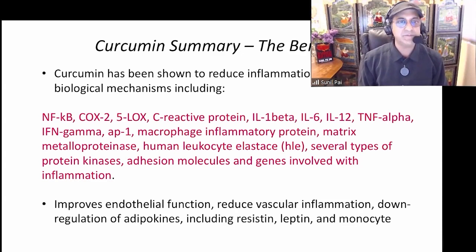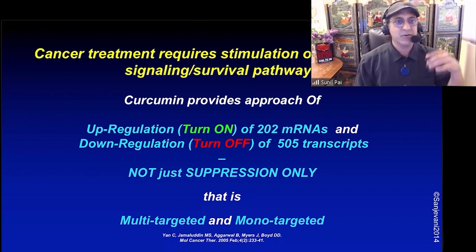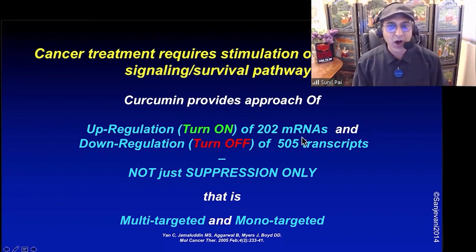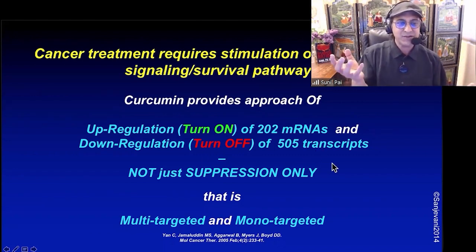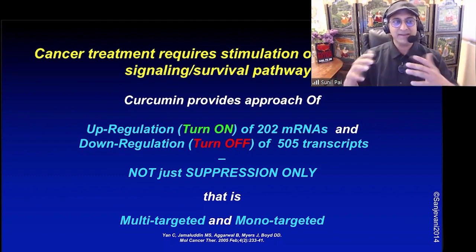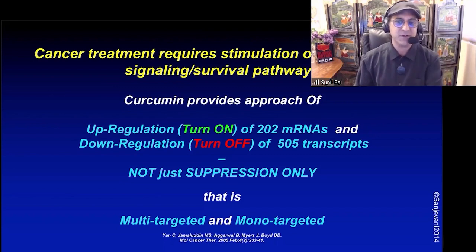Now, when we talk about the use of curcumin in cancer patients and the research, it's not just a suppressor. Everybody says, turn off inflammation. But in fact, it is turning on 202 mRNAs and turning down 505 transcripts. What this means is it's turning on genes that help the regulation of cancer cells. It's turning on certain things that increase your immune system functioning. And it's not just turning off things. So it's not a suppressor only.